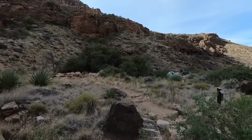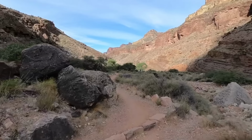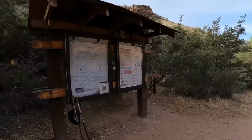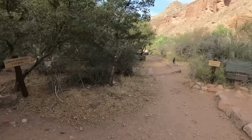We're coming down to Cottonwood, which is a great place to camp. And if you go to the website, I'll talk about itineraries and possibly camping and doing this in multiple days. We're just going to go through Cottonwood. There's a trail sign, a little thermometer up there. Hopefully it's not too warm. There's some water.